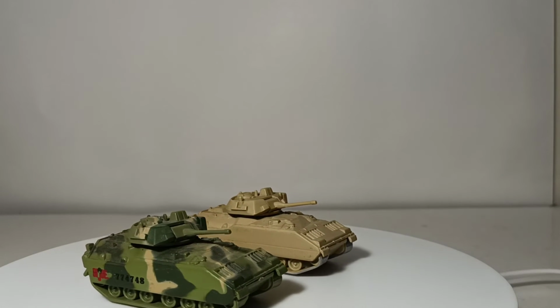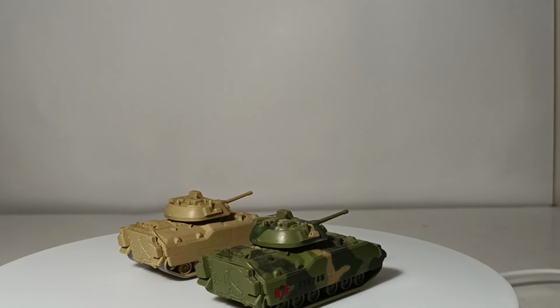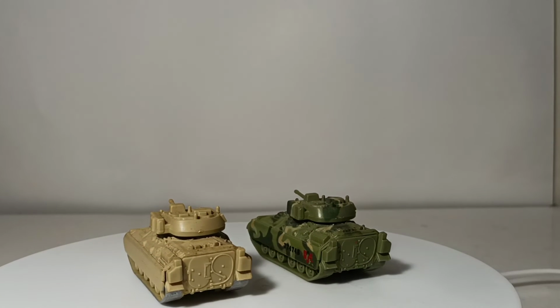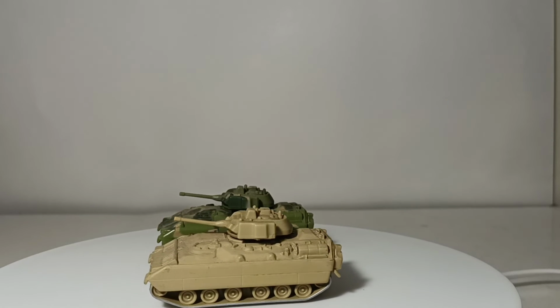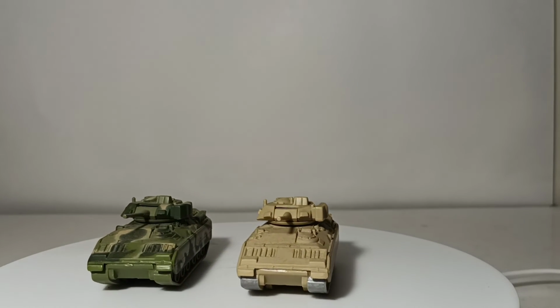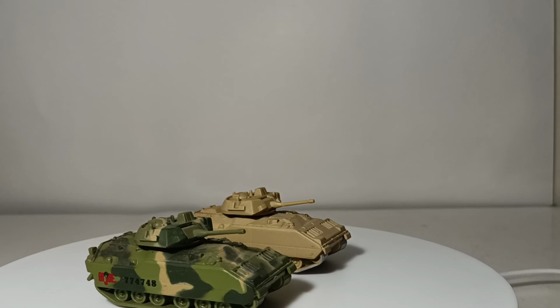So, there you go, collectors. That will conclude this version of Diecast Emporium Military Mondays, specializing on the Bradley Infantry Fighting Vehicle. I think this vehicle is fascinating because, again, for the untrained eye, a lot of people think that this is a tank. It could not be farther from the truth. This is not a tank. It is not designed to go toe-to-toe against another tank in battle.